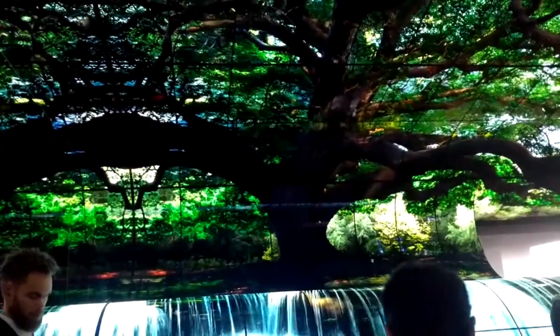As soon as you walk into the main show floor, you are entered into LG's booth. It's ginormous. It's probably one of the biggest ones at the show. And what they've done last year and this year is taken a number of their displays and created them into a work of art.